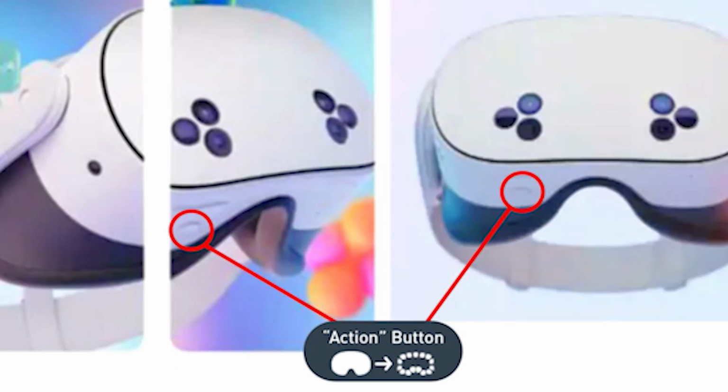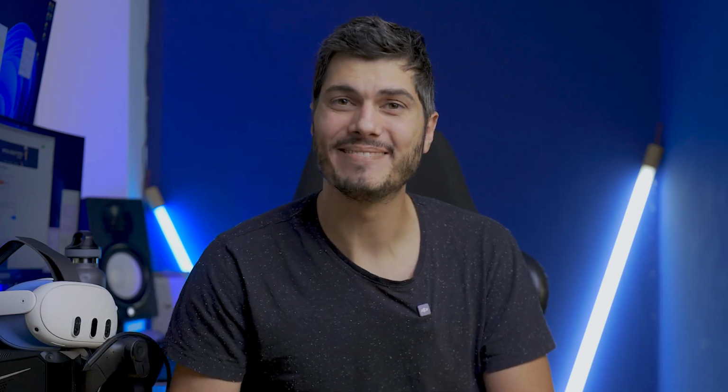So let's talk about this last round of leaks with the battery, screens, lenses, price, storage, the fancy new button, and what is missing there. So well, let's get into it.